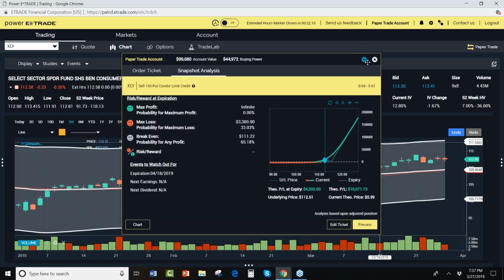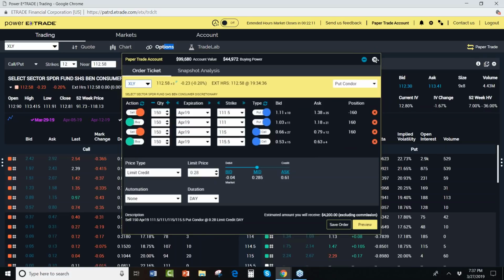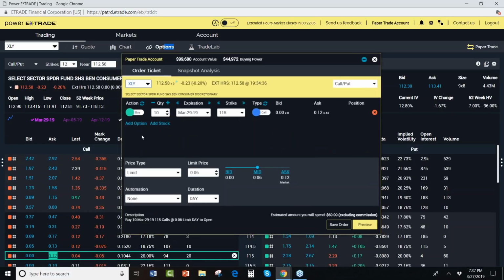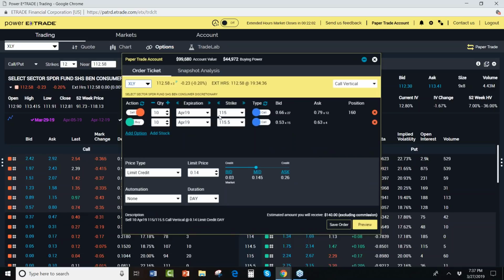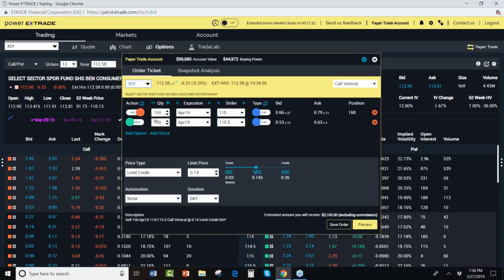Okay, let's go back and we'll just start with the bear call spread. Let's do that. See if we can attack in the other direction. So let's do the 115 out to April, the regular April expiration, and the 115 and a half. 150 and 150, right? Bear call spread. Sell 150 of the April 19 115 and buy those as hedge.